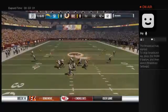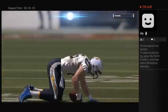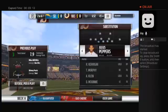3-19. On first down, he'll drop to throw. And right side, Henry's got it. And he'll be brought down right at the 45-yard line. Call it a 3-yard gain, and that'll make this a second down.